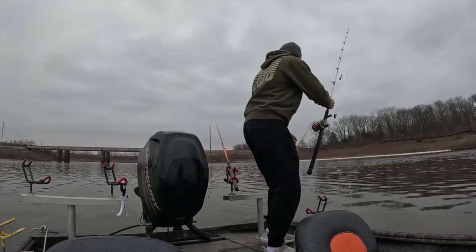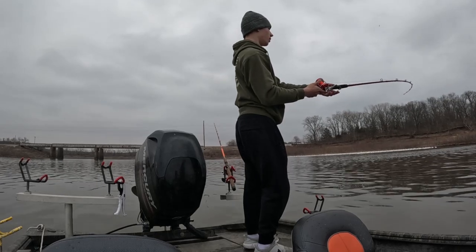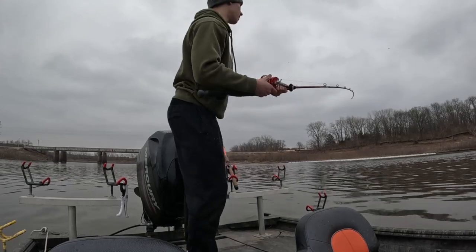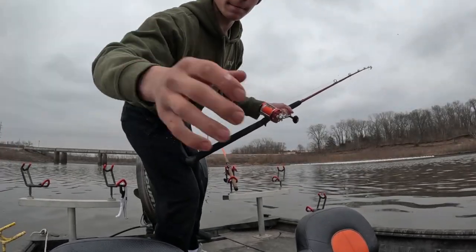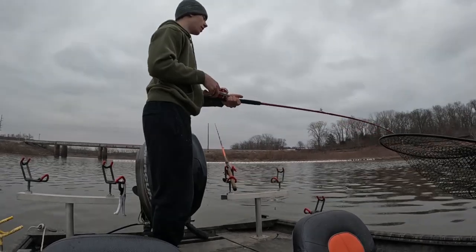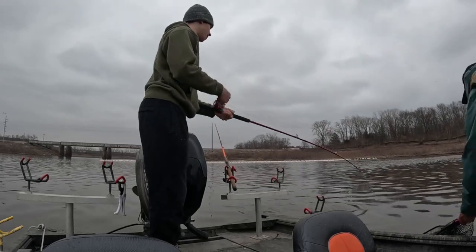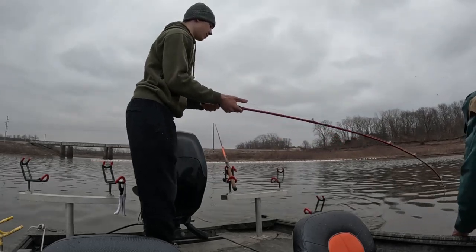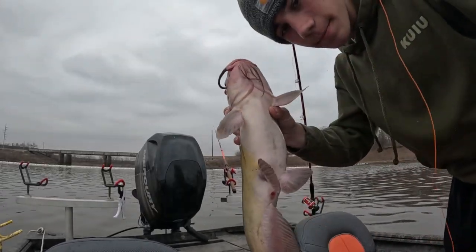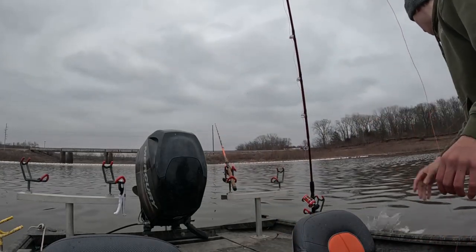Oh, the other pole. Oh, good one. This is a good one. He's got weight. Oh yeah, camera's on. Is it on? Yep. Oh yeah, guys. When I set the hook, I can tell he's got weight. Good one. Very nice. Ooh, that's another good one. 4 plus. That's a good one. Hey guys, about a 4-pounder, I'd say. That's the smallest one we've caught.